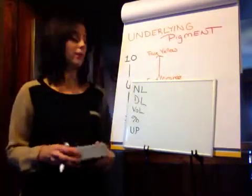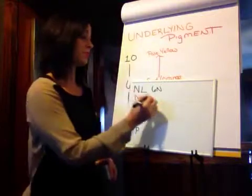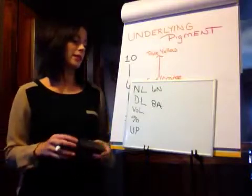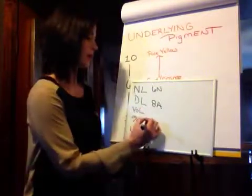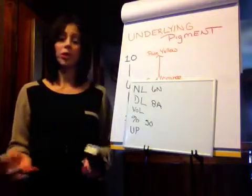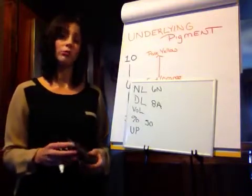So let's say your client is a natural level 6N. And their desired level they're wanting to be an 8A. And next, let's think about what percentage of gray they are. Let's say they are 50% gray. So what volume of developer would you use? Well, you're lifting 2 shades. They're 50% gray. So I would suggest 20 volume.